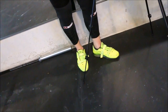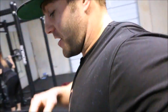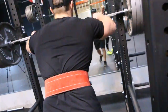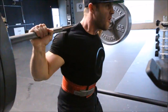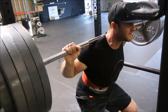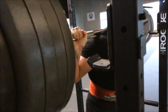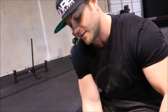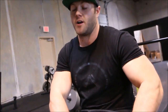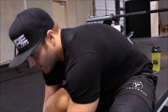What are those? 485. Let's go. With no knee sleeves. I gotta borrow some knee sleeves today. Oh, it feels heavy. Come on. Get it. Drive. This feels heavy. Nick just hit 500. I'm gonna need knee sleeves because I forgot mine. So I really want to hit a big PR today. 500 right here. And we'll see how that feels.